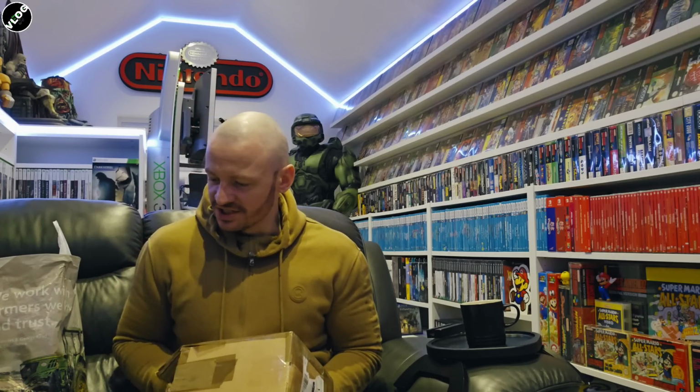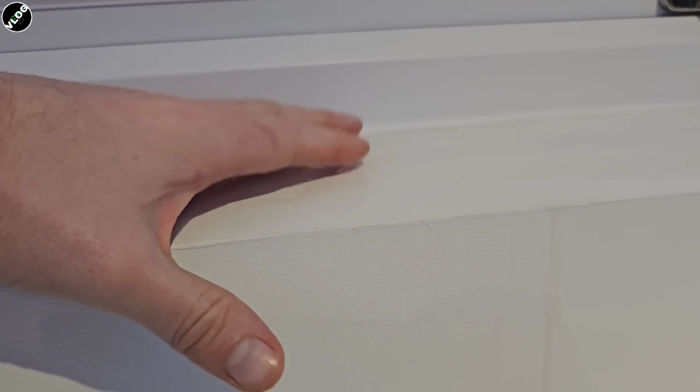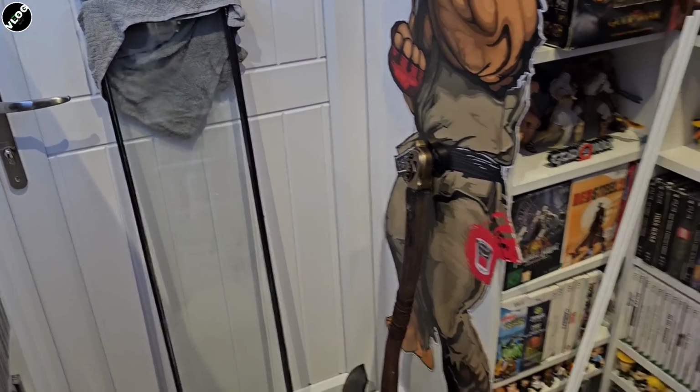Before we get into this, actually, the only other thing I need to update you guys on is, you might have seen over recent weeks we've had some problems with that back window. There was a bit of a leak. It's thankfully all been sorted now. So just a couple of days ago I had a builder out. He came round, and we originally thought it was a sealant issue, but it turns out it wasn't. He was sort of scratching his head.